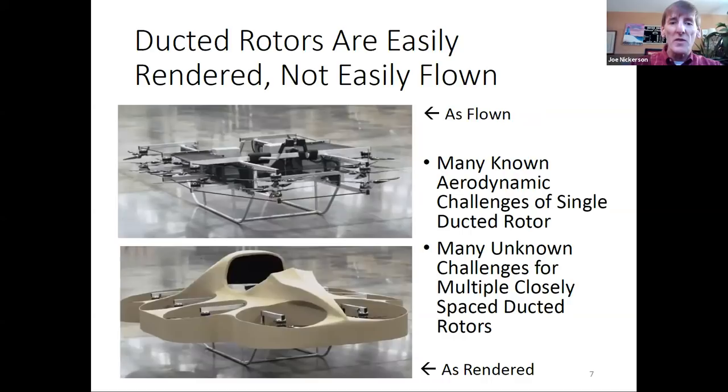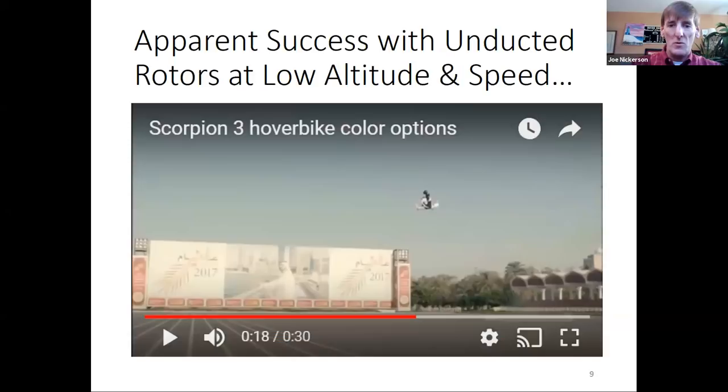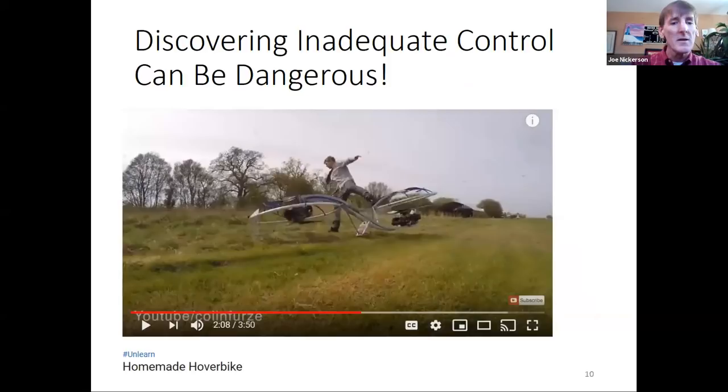It's one thing to talk about an open rotor where there are many known aerodynamic challenges, both for multiple open rotors and for single ducted rotors, but a combination of multiple ducted rotors is something that really is a novel configuration, and it may have interesting interactions that are different from when you go from initial test to more of a production-oriented case. An autonomous vehicle, perhaps with a pilot or perhaps not, and multiple configurations, open rotors, and the bottom line is discovering that you have inadequate control can be pretty risky to the individual, and that's going to be our jumping off point for what the motivation was for this talk.